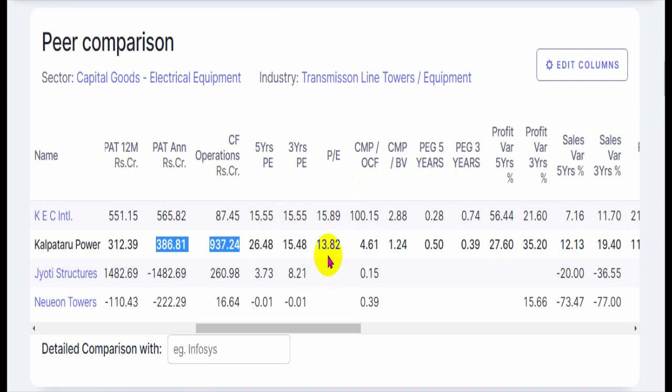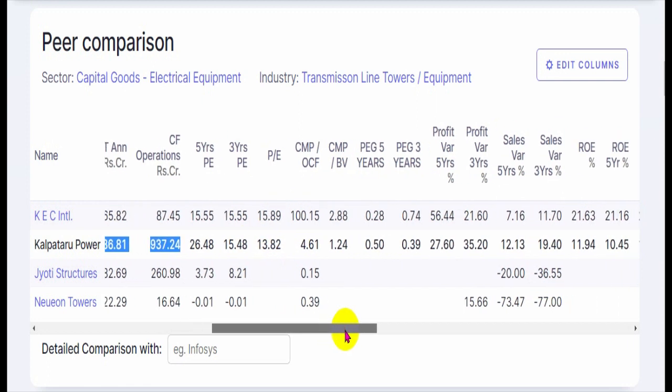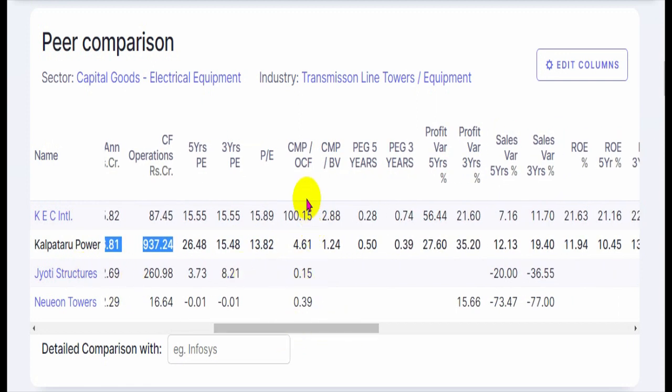Kalpatru also current price earning is slightly below its average of the last 3 years of 15.4 times. So this has become quite attractive as of now. Although I would not recommend my client to buy into both of these companies, or at least Kalpatru.